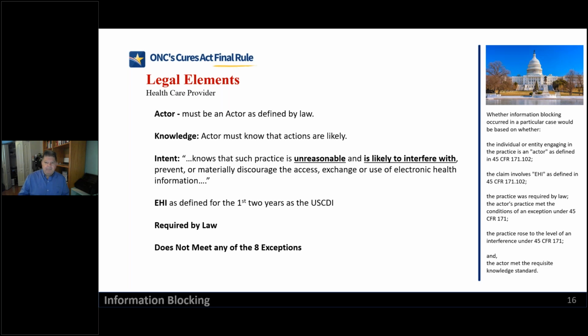The intent, and again, this is very broad, but any practice that is unreasonable and is likely to interfere meets the intent category. It has to be part of that EHI that I just showed you, and you cannot be required to violate the law. And again, it doesn't meet any of the 8 exemptions. And again, we're going to go over those at the end.